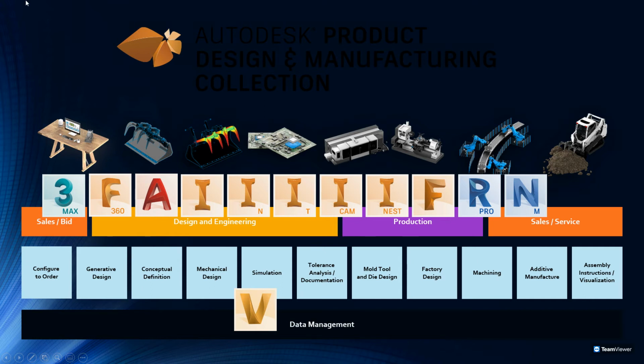Inventor Nesting: you've got your sheet metal parts, and you want to nest them, arrange them on your stock plates, and then cut them out with your CAM. And then you've got your factory design utilities. So you want to take everything you've designed and put a factory design together, put your conveyors on, where your machines are going to go, where your robots are going to go, and get the best configuration so that getting a package from one end of a factory to the other end is as quick and efficient as possible.